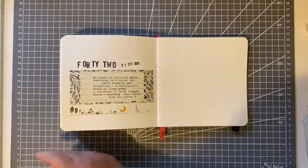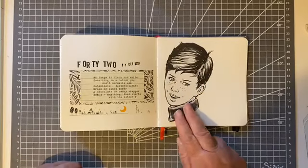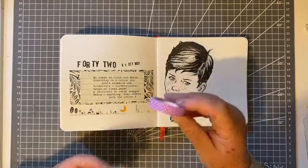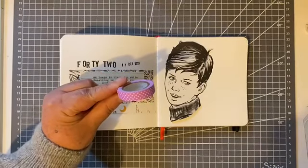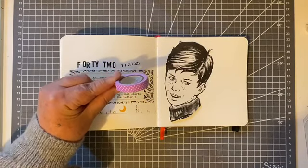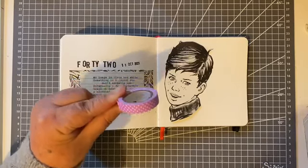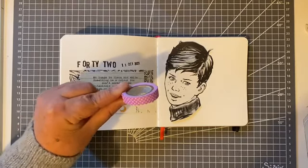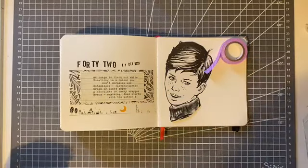So an image in black and white, I have this image in black and white. Something in a colour you don't normally use, and I have this purple washi. That purpley mauvey colour is something I don't use, and I don't have a lot of, which proves that I don't use it. In fact, this was the only thing in purple that I could find, just this spotty washi, so we will be using that.